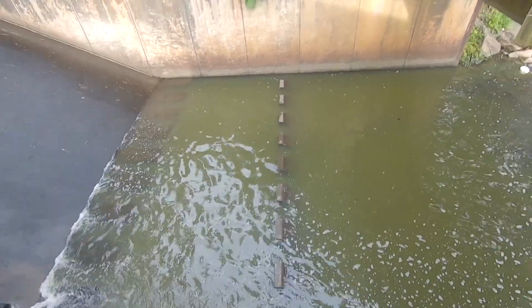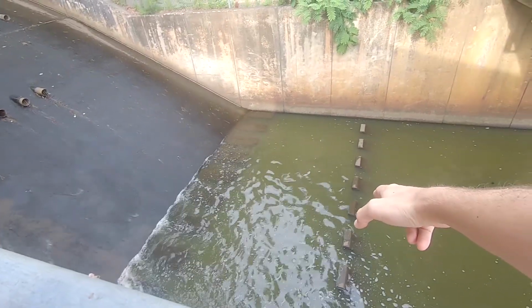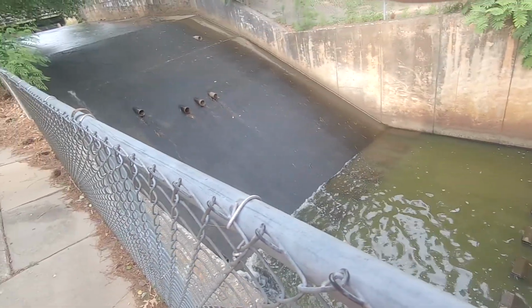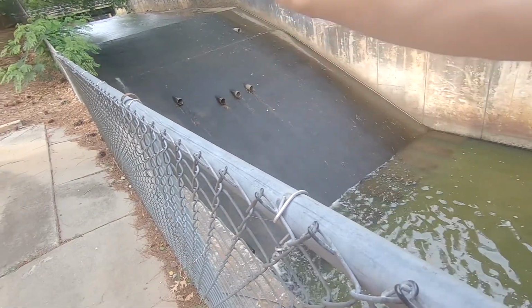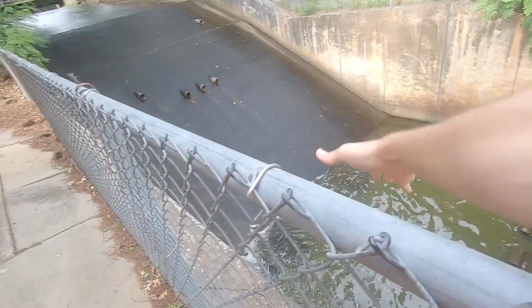All right guys, so we got a pretty interesting area here. This here is flowing out of the pond. So when the water comes up, this is like the extra runoff water. Now right now, I mean, it's only half an inch deep going all the way across there, so nothing could get across from the pond right there right now.